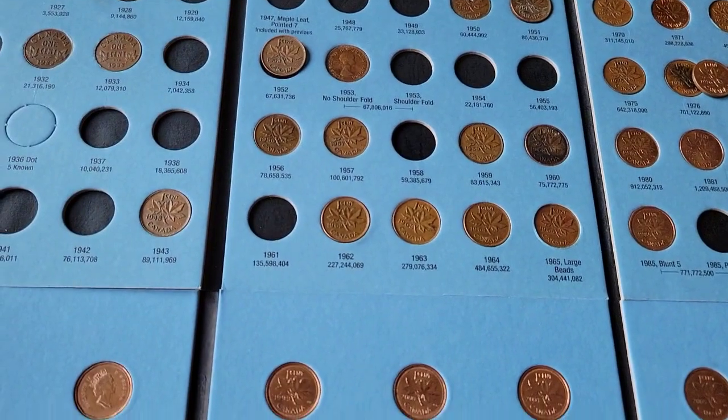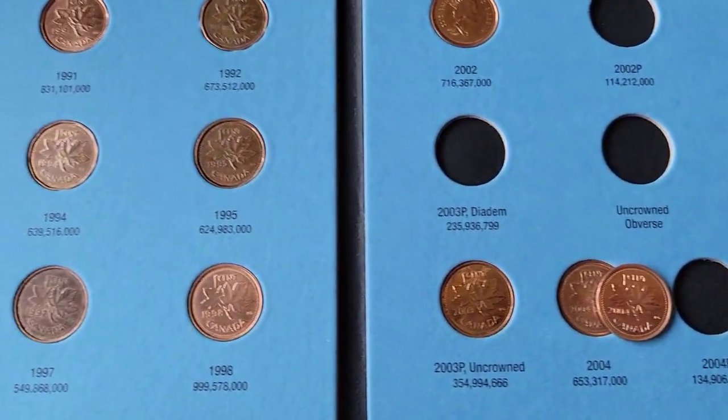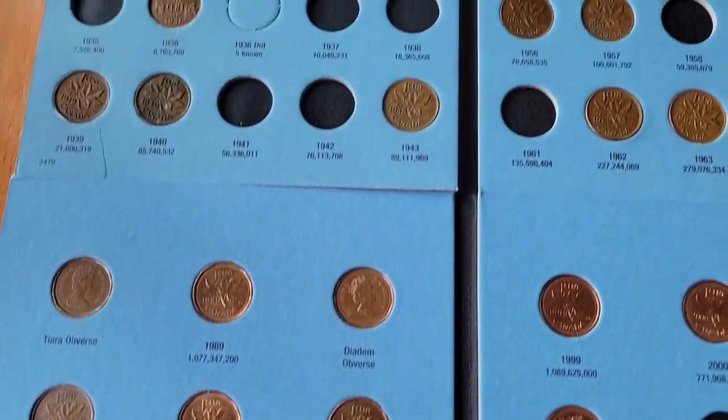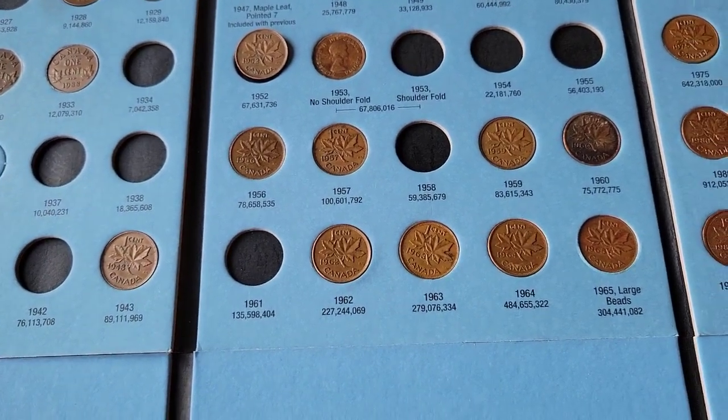These Canadian books actually seem kind of unique. It was fun doing some research, finding all the varieties that they have. Got to get a little more into it, do a little more research, and we'll go from there. But it was pretty fun to go through everything.